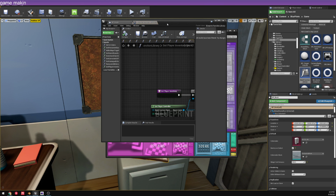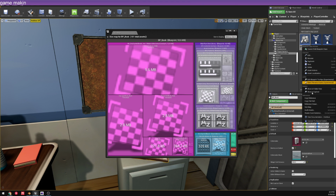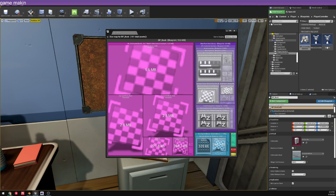Let's see this then. Let's go here. What calls that? Controller. Is it because it gets the game instance? No, it gets the reference viewer. Interesting. The thing this references that. PPI controller interface. Alright, I'll have to look at that. I'm not worried about it right now. That's fine.